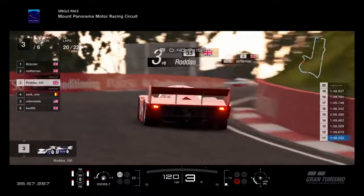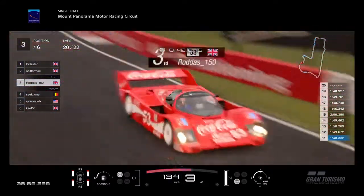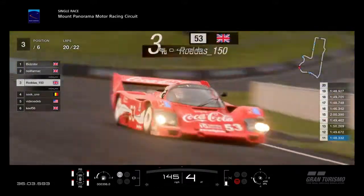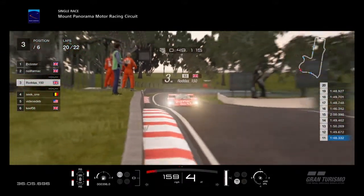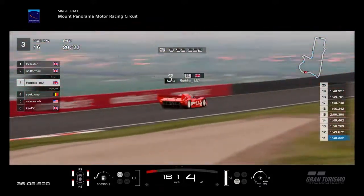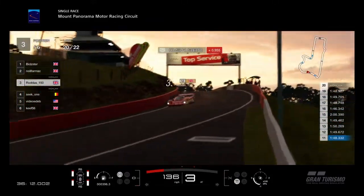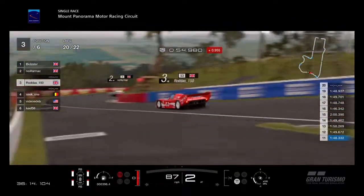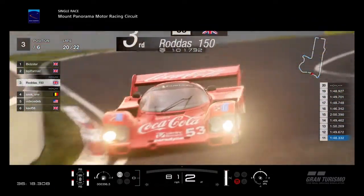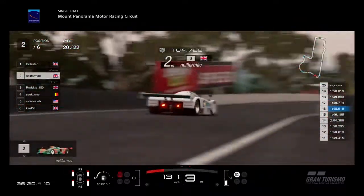Slight tyre advantage for Rodders at this stage, and he's got a lighter car. And yeah, because not just on fuel, but on weight as well. Neil Farmack with 80 kilos on, and Rodders with 40 kilos on. So a lot heavier car for Neil Farmack with fuel and weight compared to Rodders. So we'll see if that becomes a factor in the next few corners.